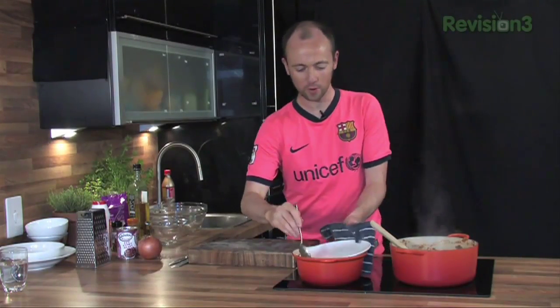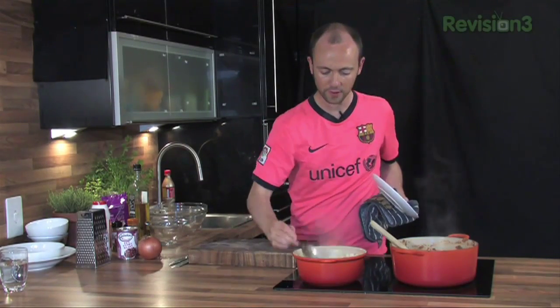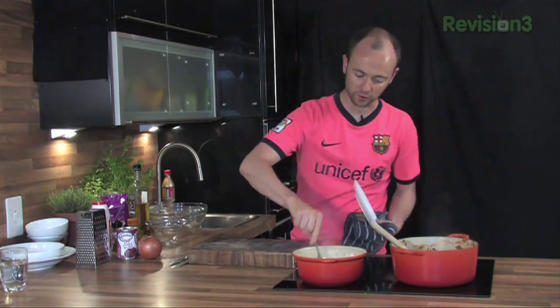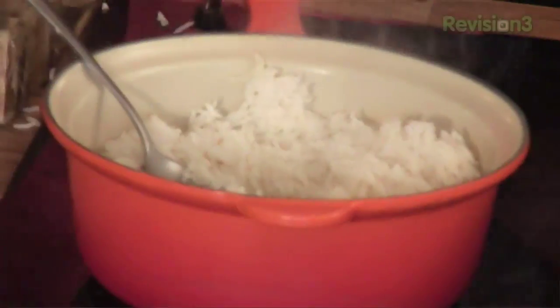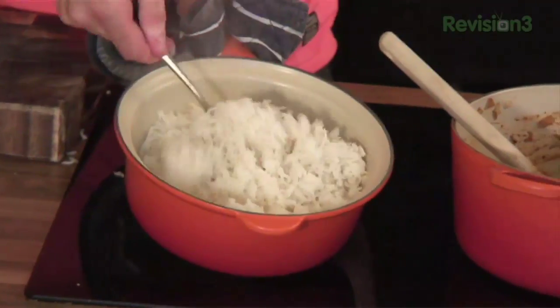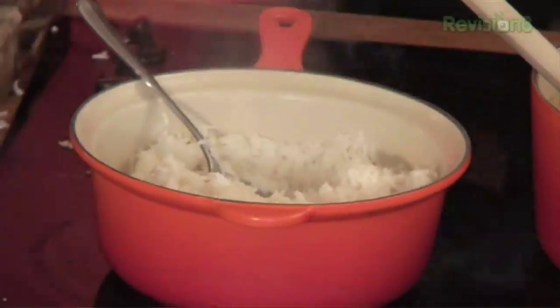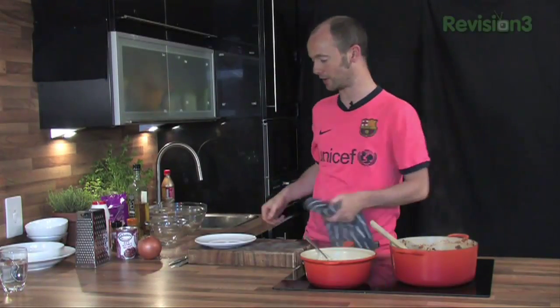Now, while we've been away, check that rice out. Pretty much done. Lovely and fluffy. All we're going to do is stir it up. So that's ready. I'm going to turn that off. Take the lid off. Perfect rice, Rob. Look. You'll know for the next time now. Couldn't be easier. Just dip your fingers in. Real scientific.